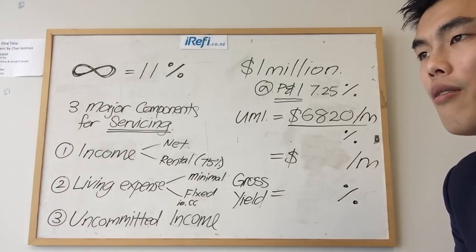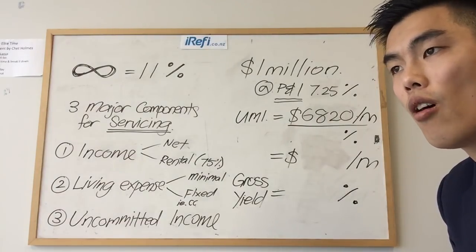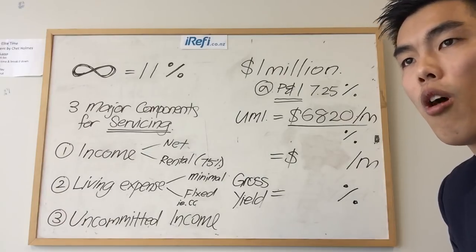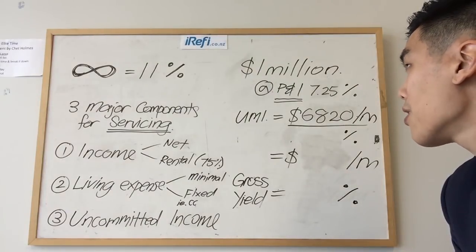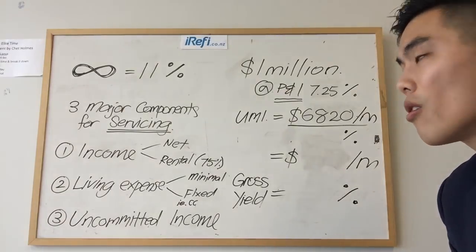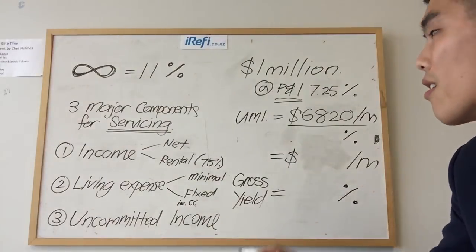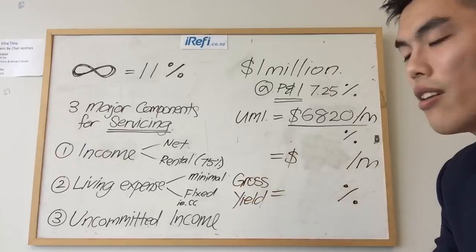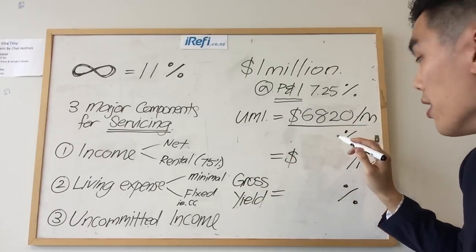Now, about 6-7 months ago, banks were still considering existing repayment amounts on your investment property. So a lot of people were able to borrow a lot more back then, but now there's only Bank of China that is using existing repayments for your existing rates. So long story short, they're going to put all your debt into the calculator and they're going to put it on principal and interest and test it on 7.25 to make sure you can service it. So that's how this figure comes about, 6,820.